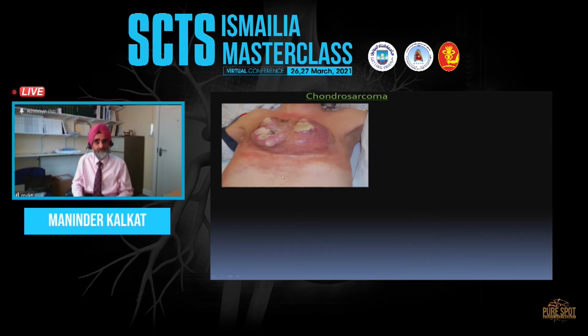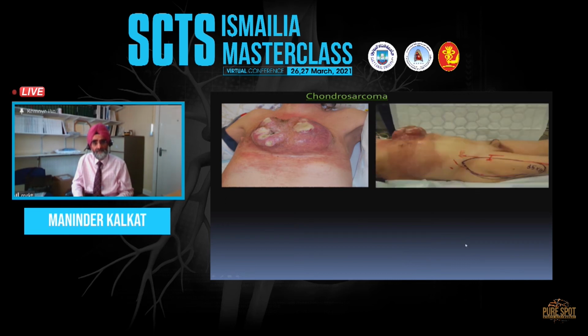Now, this is a patient who had been sitting at home for many, many years with this huge, large chondrosarcoma growing and then fungating, and this is badly infected. And again, as I said, with chondrosarcomas, you'll find that they actually are localized and can be resected. And that's what was carried out.